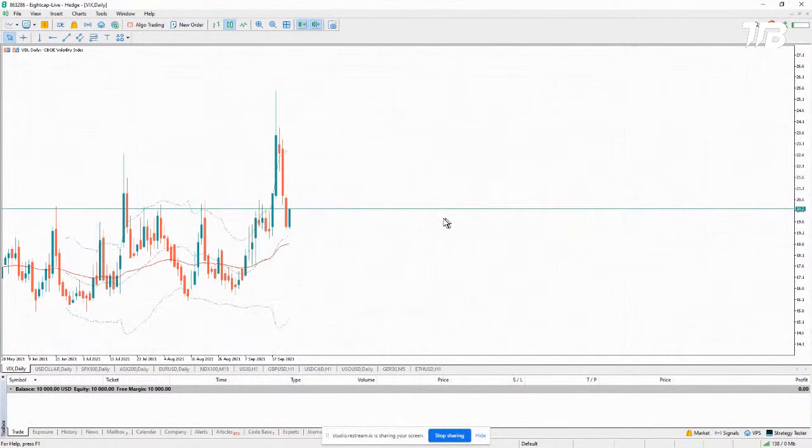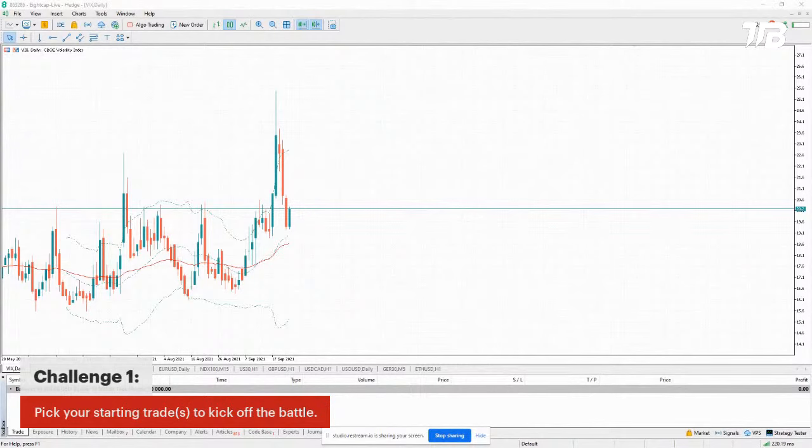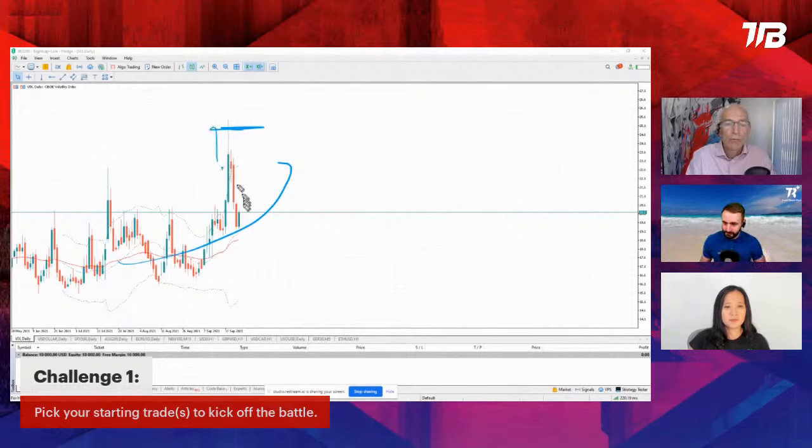Now, I've just put up VIX here, and what we can see on the VIX, which is a look at the difference between the options on the Chicago Board Exchange between buys and sells. And effectively, the VIX up here last week was quite high, and we got a bit of a sell-off at that time.